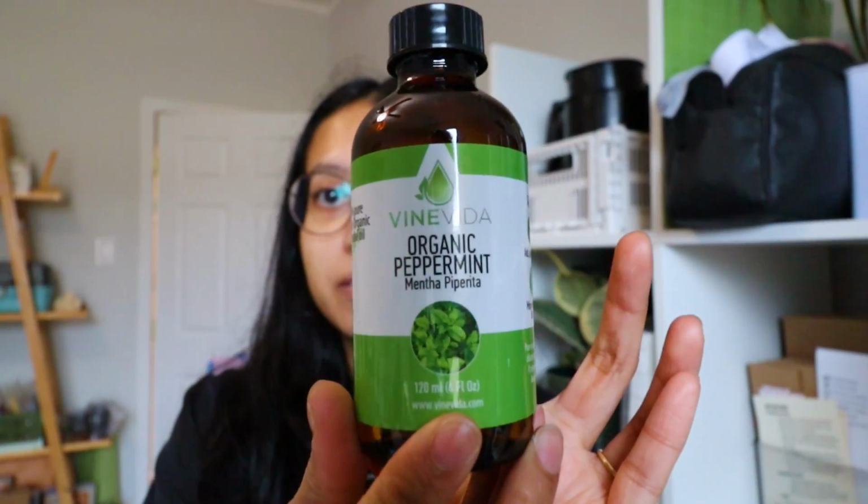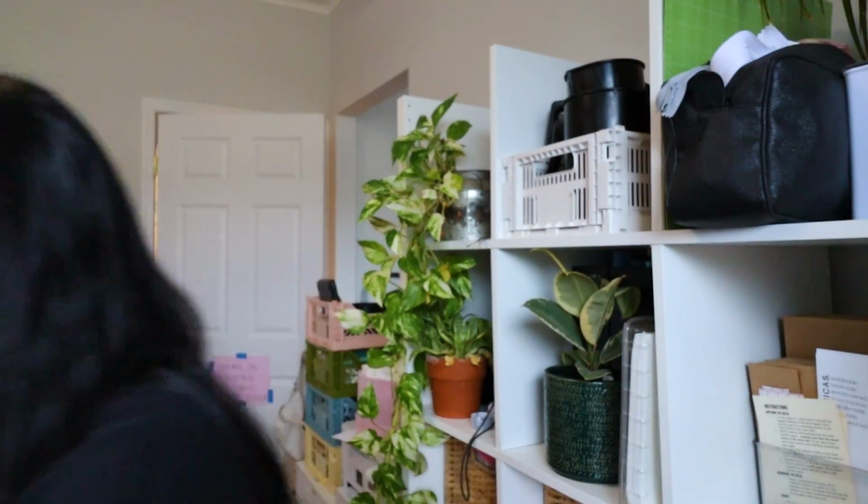This is the very first essential oil only fragrance that I've used. It's organic peppermint from Vine Vita. I've been very excited to try this, and when I tried it out, it was so fragrant. I knew essential oils were really good and really fragrant and had so many other benefits other than just the scent. They help with relaxing, they do some sort of aromatherapy type stuff.